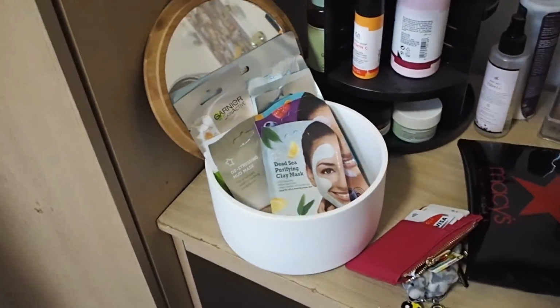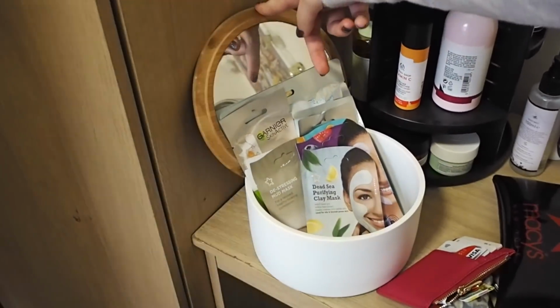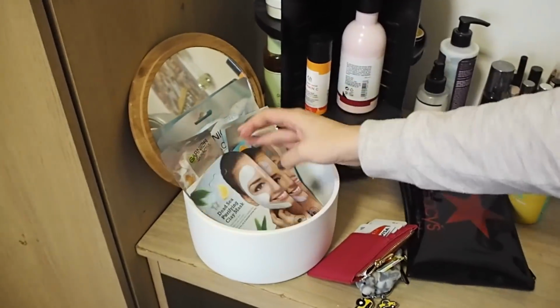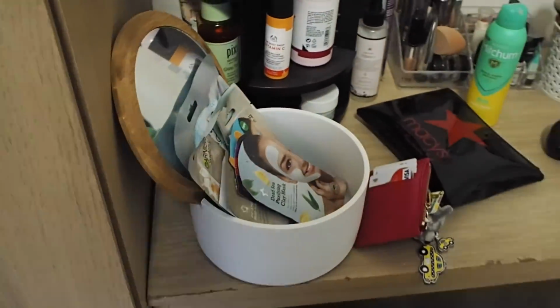I got it in Dunelm, and it was £7 or something, down to £3. Oh wow, look, it's so pretty. It fits into that little mirror. But I just got it because, you know what I'm like to find stuff.